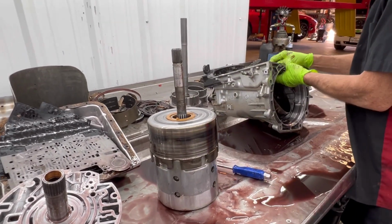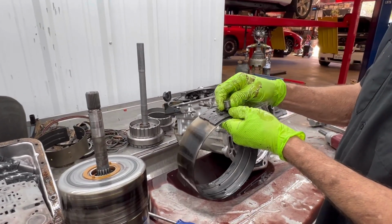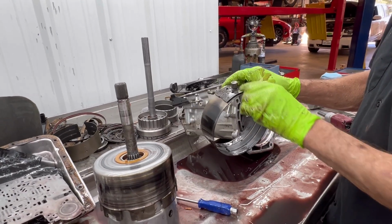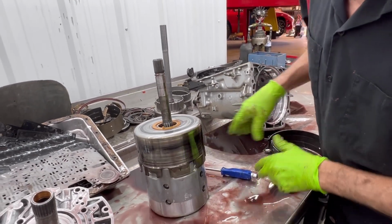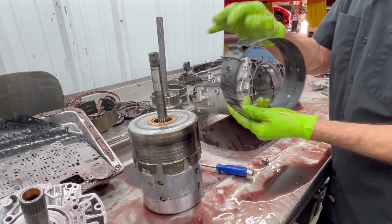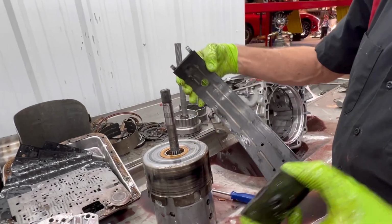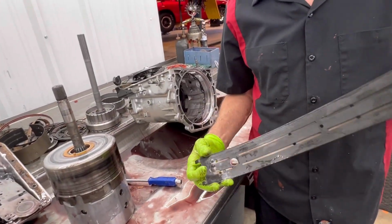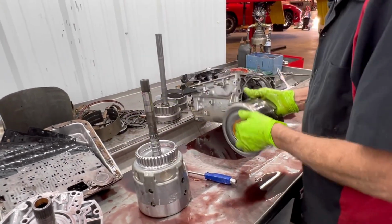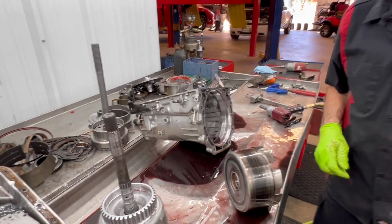What I like to do is get the band knocked out of the strut that holds the band. Once you get that out like that, then you can pull this drum out. But if you try to pull this drum out with that in there, this band gets hooked on this ledge right there, and you cannot pull the drum out. So knock it out of that and you'll be good. But you can see the beautiful wide band we put in there is just totally smoked. This drum right here, totally smoked.